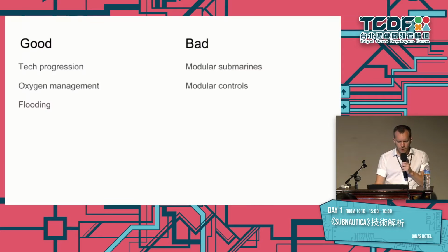So that's all good. The good things we learned are that we have these intrinsic rewards through tech progression, basically, that make it easier for you to survive and explore. We have gating through oxygen management. At first you cannot really dive very deep, but later you can explore more and more. We have tension through flooding mechanics, and, well, the modular submarines we had at the beginning, just forget about them.